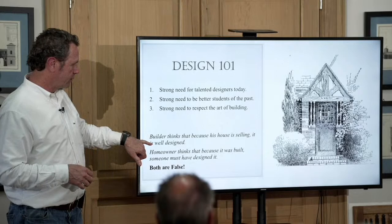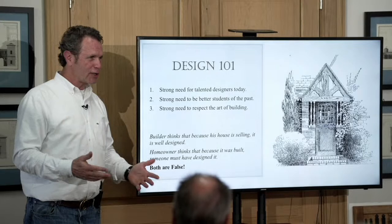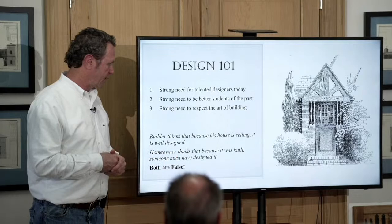And so, I said this quote again: Builders think that because their houses are selling, they're well designed. Homeowners think that because it was built, someone must have designed it. And that's not true on either side, right? So there's a lot of houses being built today that are assembled, that are not designed.